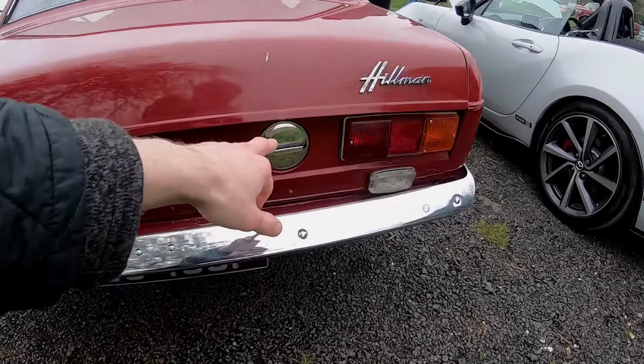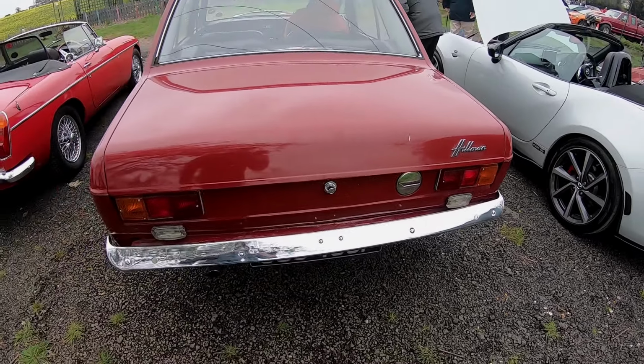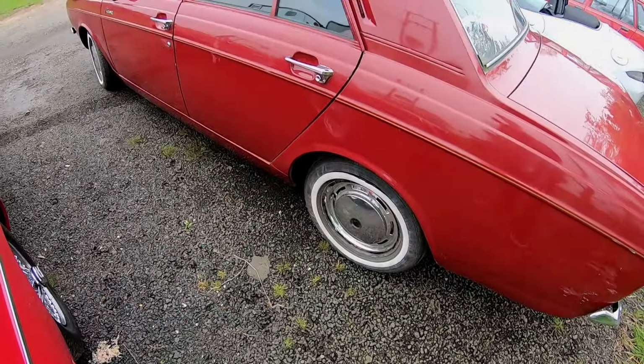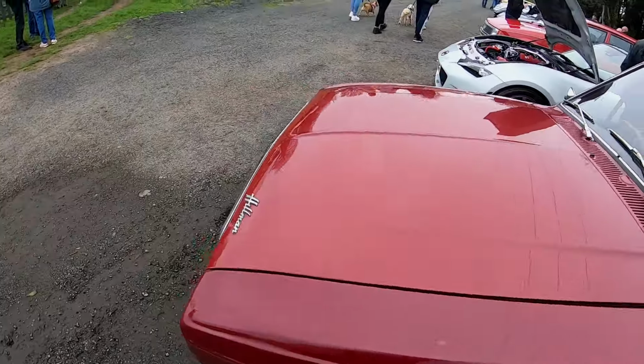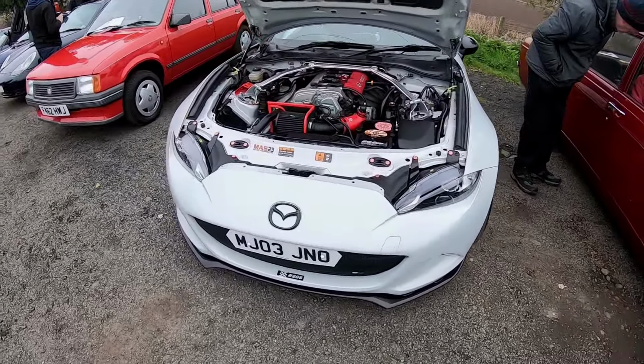Look at the filler cap that literally goes straight into the fuel tank in the boot area, I presume. This wears its age quite nicely. It's got white walls. It wears its age really nicely. Well, Mazda MX-5.